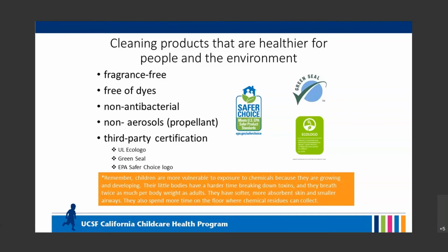So choose something that's fragrance-free, free of dyes, non-antibacterial, non-aerosol, or a shortcut is just to look for a third-party certification, and that will be from UL Eco Logo, Green Seal, or EPA's Safer Choice. So just to be intentional about what you're choosing.